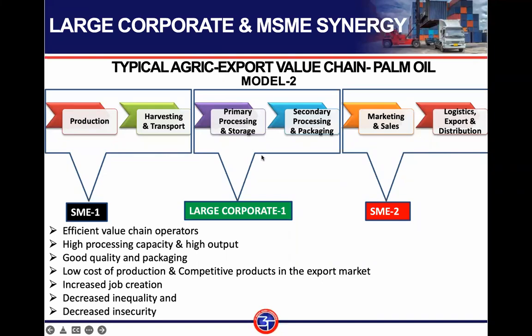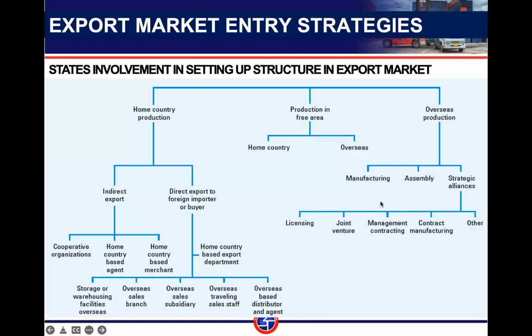Whenever SMEs are the ones processing, we cannot grow the volume of production of that product. When SMEs are the ones producing, they can produce on a large scale, creating a lot of jobs, using mechanized farming supported by government. But to process, I think a bigger company can process for different people who are going to sell to different markets.